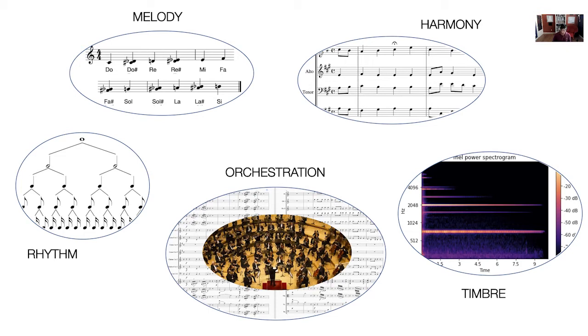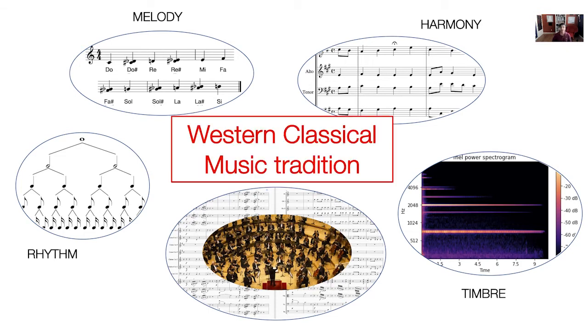And I also have to say that I will be mainly concerned with the Western classical music tradition, and the examples will be drawn from the Western classical music tradition, but this kind of approach is actually very general and can be applied to any kind of musical form.